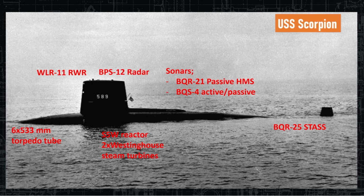But the sensors were really, really impressive. Let's start with the WLR-11. That's the radar warning receiver. It was a combination of a WLR-1G and a WLR-3 and an ALR-52, which comes together to make the WLR-11 suite. Basically, it detects a radar, has a maximum range of over 200 kilometers, so it's very sensitive. Even if the radar is on very low power, it will detect it and give frequency information on the radar that's out there. So very good stuff.